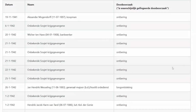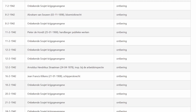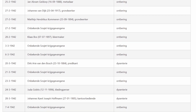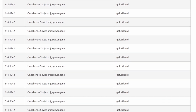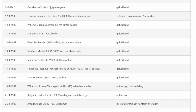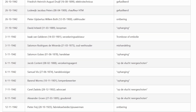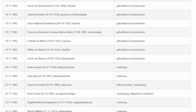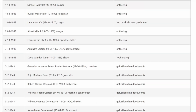At their height, they would have a little over 3,500 prisoners registered in a single day. One of the ways you can commemorate these people is by going to the site of Kamp Amersfoort and taking a look through the casualty list. This is a list with the names of a lot of people, the way they died and the date they died. You can have a look at it. It's honestly quite horrifying to look at, but it's very important to keep in mind what all these people went through so we can prevent this from happening in the future.